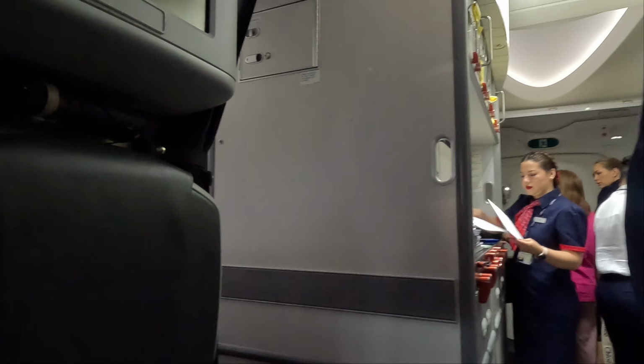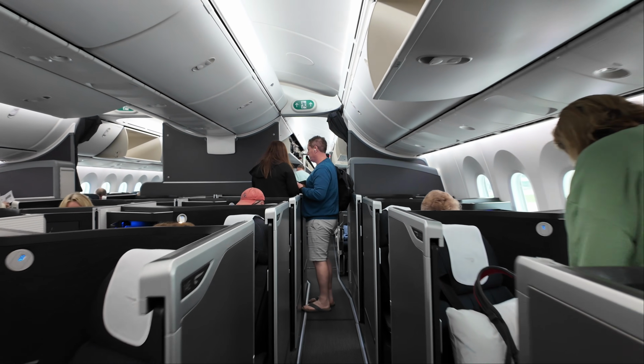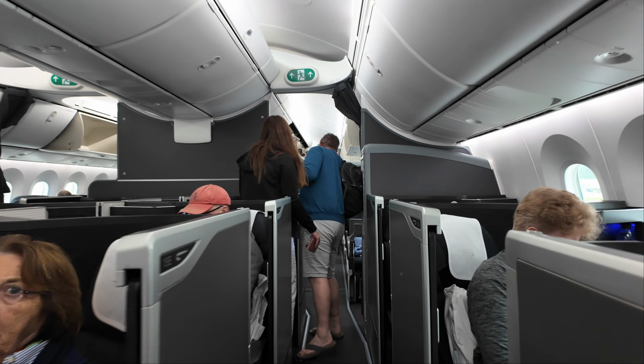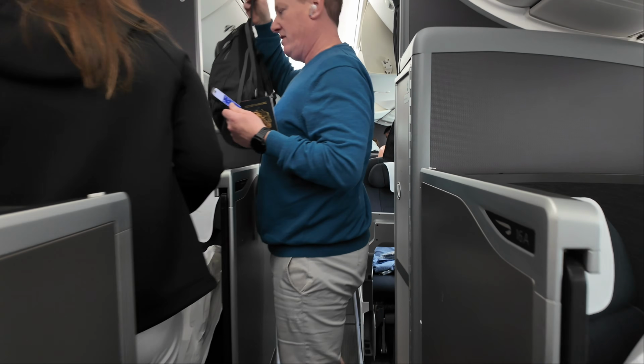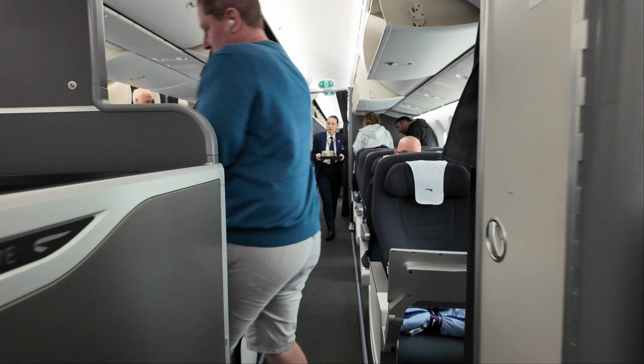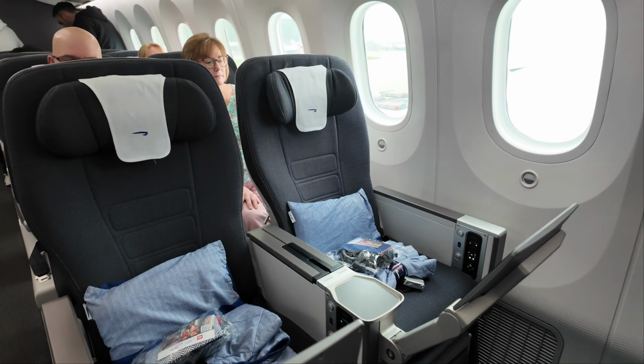Hello. Welcome aboard. Oh, that's some sturdy equipment there. Thank you. Hello, how are you? Well, look at this. Our plane is fitted with the new Club Suites. Well, it's hard not to feel that the World Traveller Plus is a downgrade. Here it is. Here are our seats.